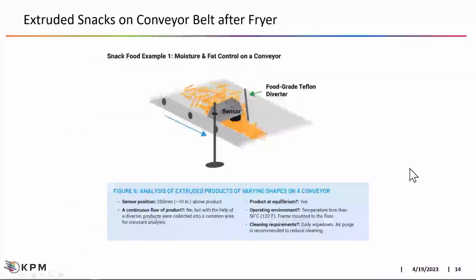So let me give you another example of installation. We've got product coming out of an oven. As you can see, they're individual sticks. These could be, sorry, not pretzels, puffed products. And this is not a continuous flow. Again, same rules, we need continuous flow. So in this example, we could put some form of diverter, stainless steel or food grade Teflon, and we can actually force the product to hit the sensor location. So this is just another example of overcoming issues of not being able to get continuous flow. The same environmental conditions apply also.